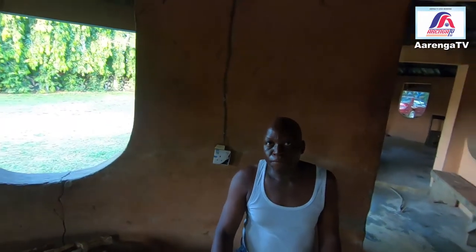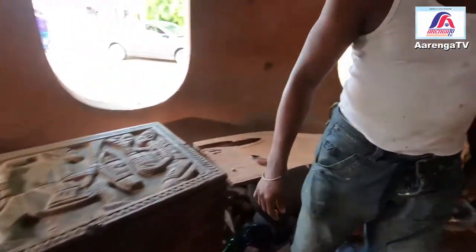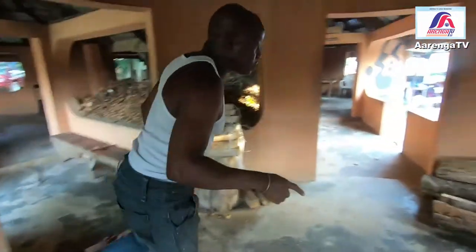So what you're saying is that this box is for people to keep anything there. Yes, you can see inside the box. We can easily open it and get something. It's something like a box that we use in the house. So this is another table, that is the center table.